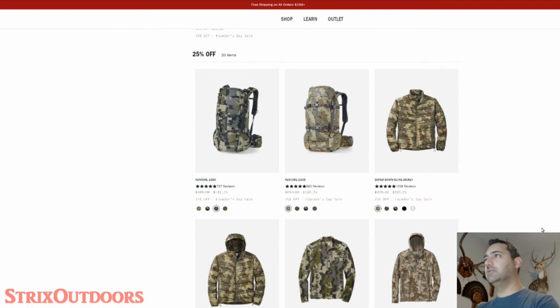All right, so now we're getting into the real meat and potatoes here. So a couple of deals on 2 packs, the Venture 1800 and Venture 2300. Now these are integrated packs. They are not the modular pack system that you can get in the Pro packs, but if you're just looking for a day pack and you don't need that other flexibility, then this is a good way to do it at a more reasonable price. So 25% off the 1800. I use an 1850 bag as a day bag for my elk hunting, and it works great. So the 1800 would do well, and if you want something a little bit bigger, they've got the 2300.